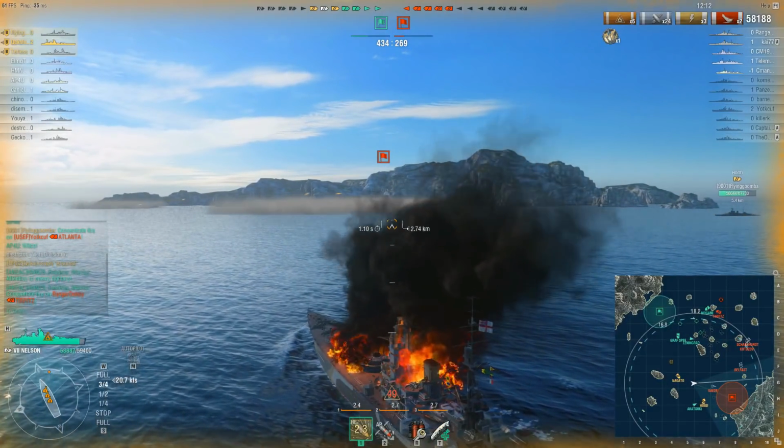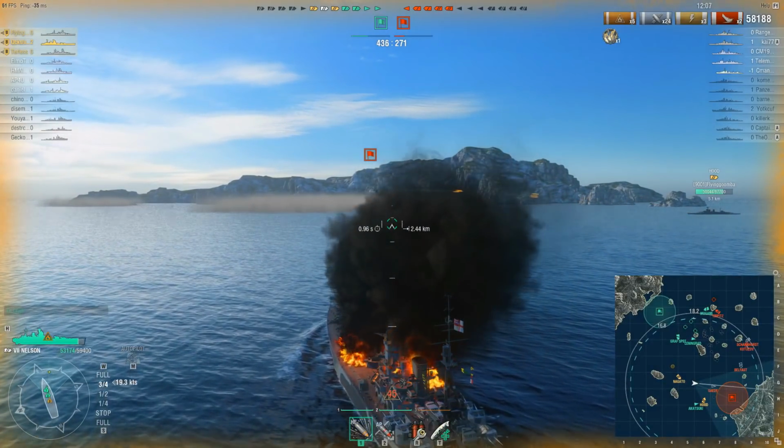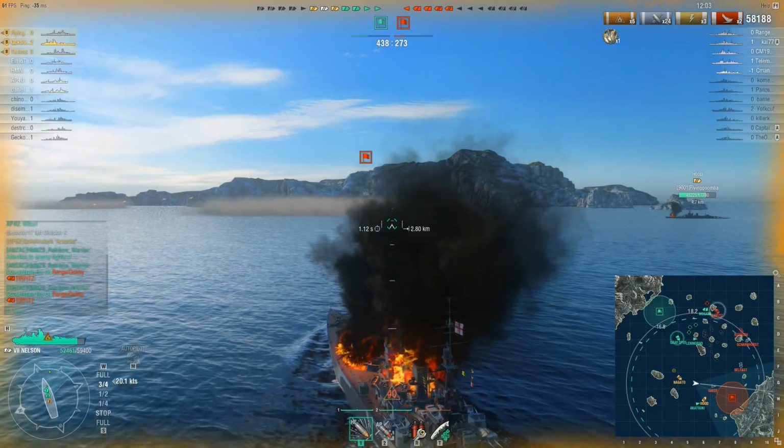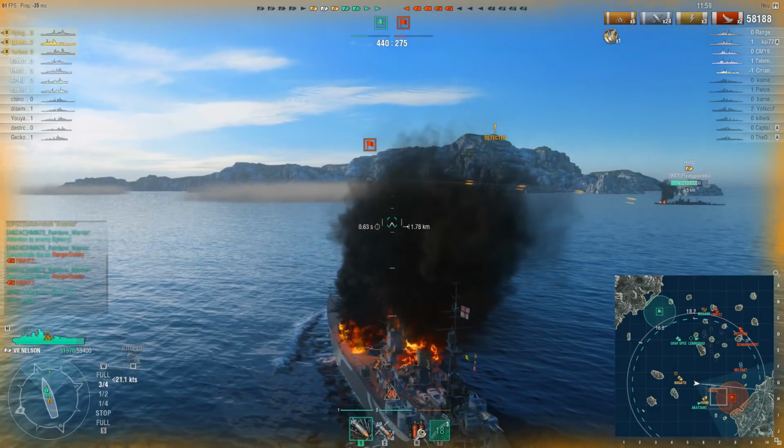And we managed to finish off their Scharnhorst up in the north. The Mogami sitting behind that island, basically forcing the Tirpitz to ground itself, because if it comes around that edge, it's going to eat torpedoes. And the three of us just continue our push forward.